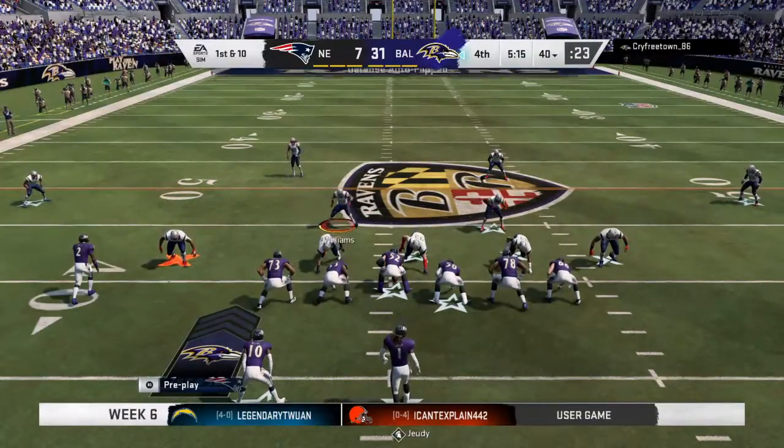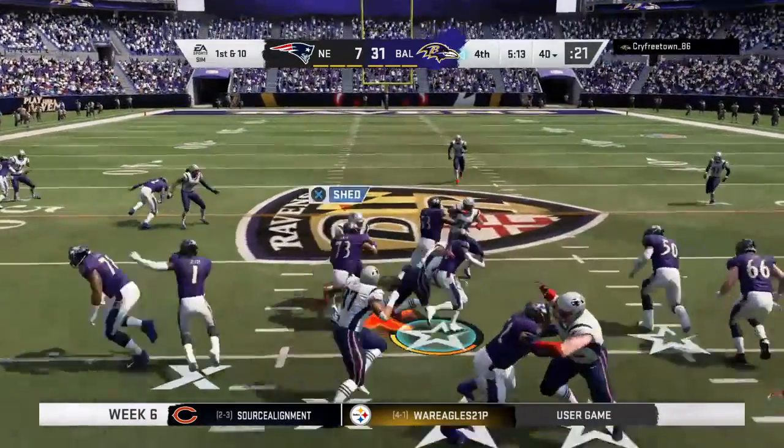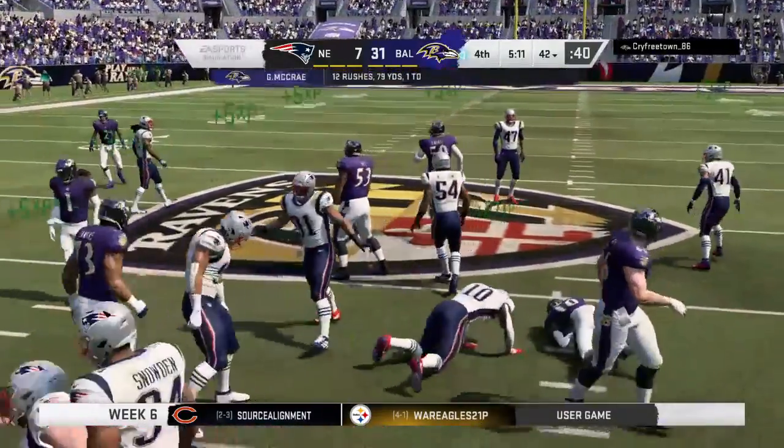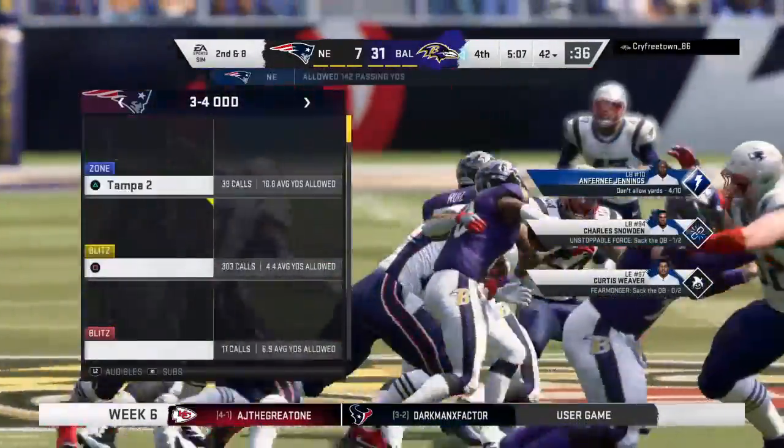Are they showing him things different than what he expected? For the second week in a row, he's throwing it to the guys in the wrong color shirts. Yeah, whatever the reason is, he better figure it out. Give him a couple on the carry there, 2nd and 8.